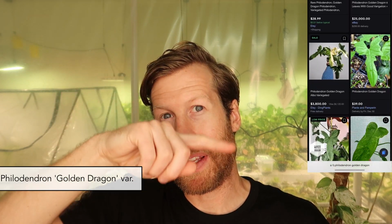Next one up is one I actually don't have in-house, but it's the Philodendron Golden Dragon. This plant went absolutely crazy last year in terms of price. You can see it priced into the thousands of dollars, but usually when that happens, people take a lot of cuttings of them, so I think you'll see them a lot more available this year. But that plant really probably has peaked in its hype cycle and is kind of stable-ish high, but it might come down a bit more because it should still be in the thousands of dollars. But I think it's a really beautiful plant.